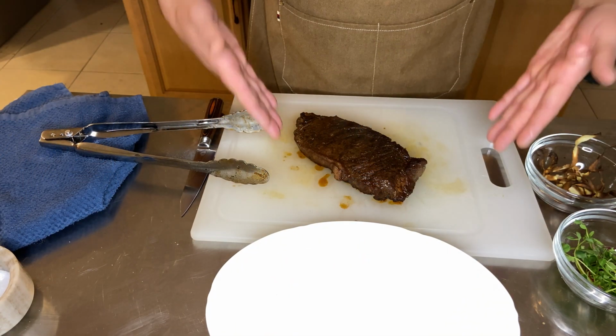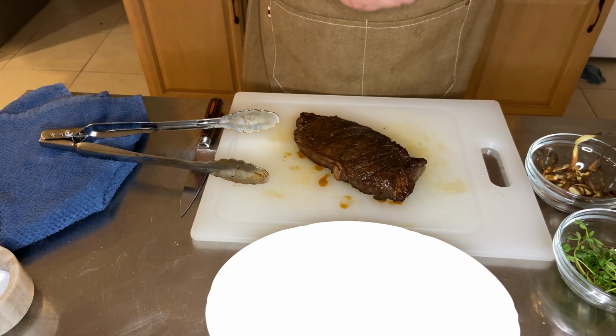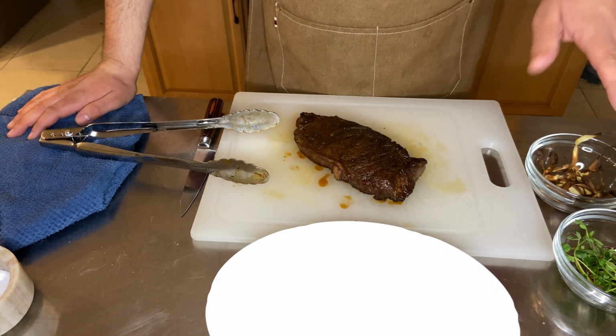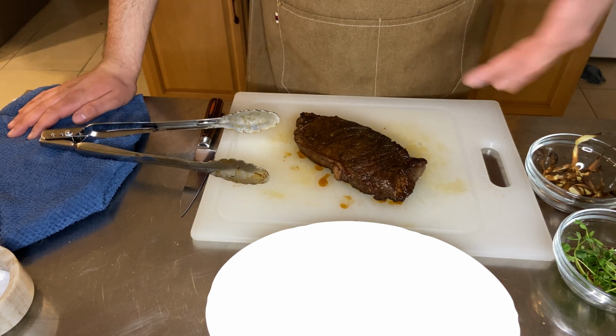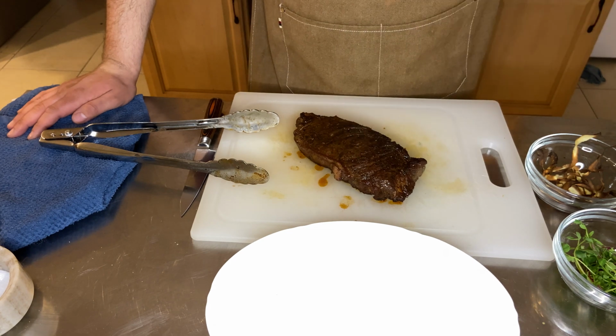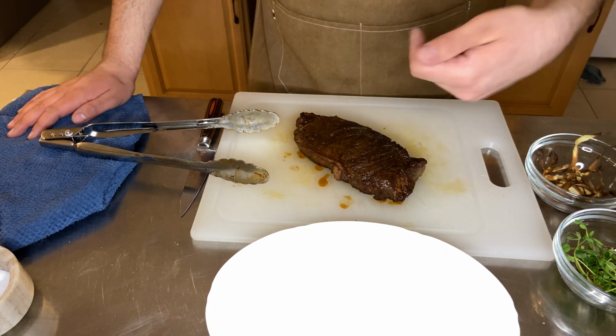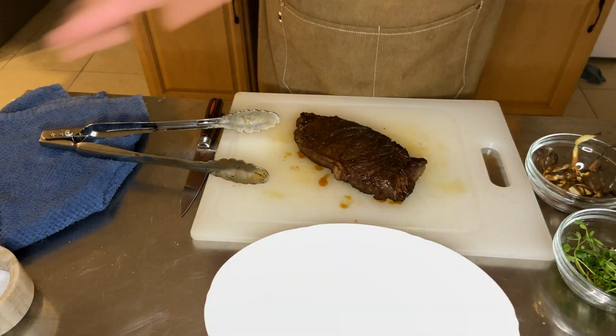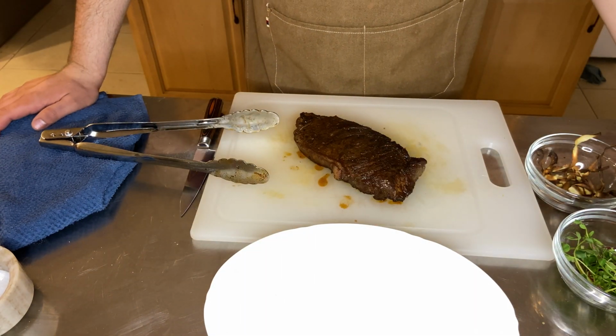All right, guys, our steak is resting. A little pro tip is to turn your oven off when your parsnips come out of the oven. And then while you're getting ready to plate, you can always keep your stuff warm in the oven with it off. It'll just keep your food warm until you're ready to plate. You can also throw one of your plates in the oven as well with the oven off just to keep it warm before you start plating.